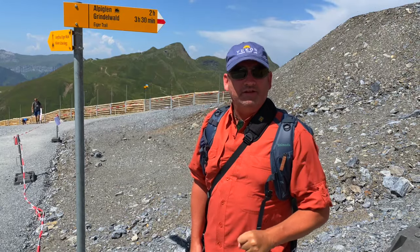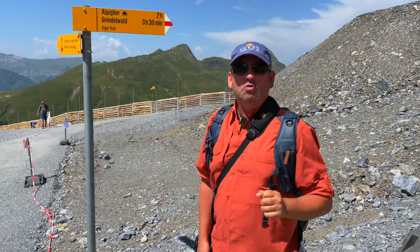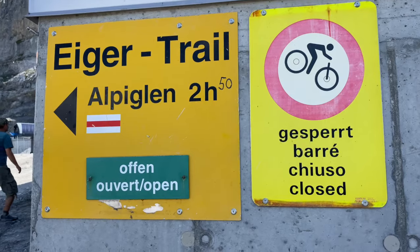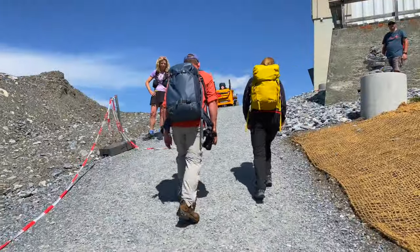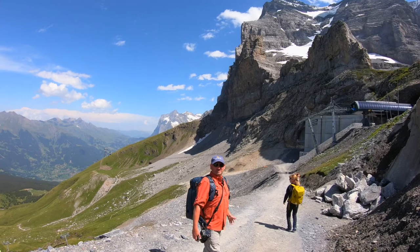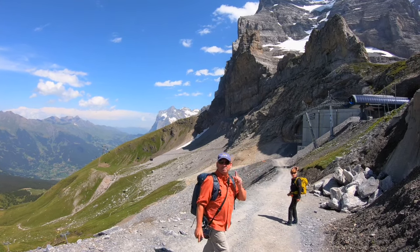All right, we're right at the start of the Eiger Trail here, where we're heading down to ALPINE. It's gonna be beautiful views, what a day. Here we go. This is incredible. This is just the start of the hike. It only gets better from here.